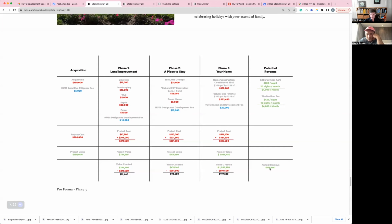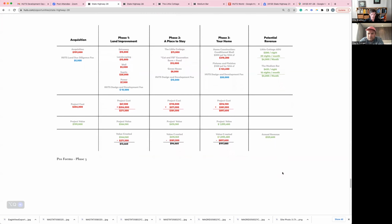We're thinking we've created about $200,000 of value by running through this development process, and created a potential annual revenue stream. Imagining that you use the medium bar more and rent it out less, but if you really are focusing on renting it out, you could get to $130,000 a year in revenue from this pretty easily, which would really help with debt servicing, especially at the beginning of this project. You want to recoup some of your initial capital outlay to build this whole thing. It's certainly something that you could or could not do depending on how you want to use this.